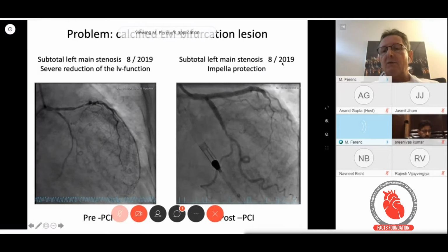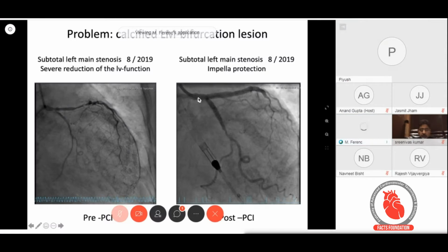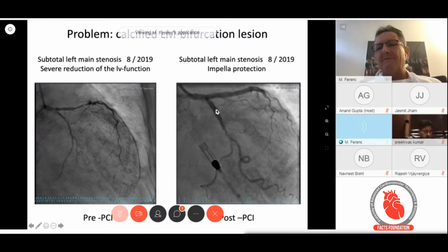This was August 2019. And you see, we didn't perform rotablator, and I think from today's point of view it was maybe a mistake, because we still had a lot of plaque material. So from my point of view now, there was not a really perfect reduction of plaque material.